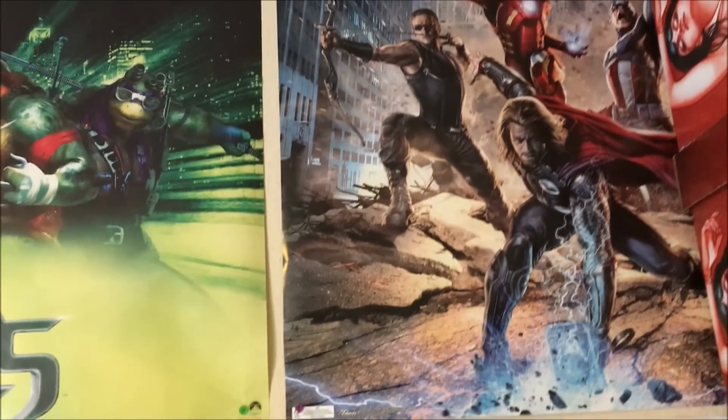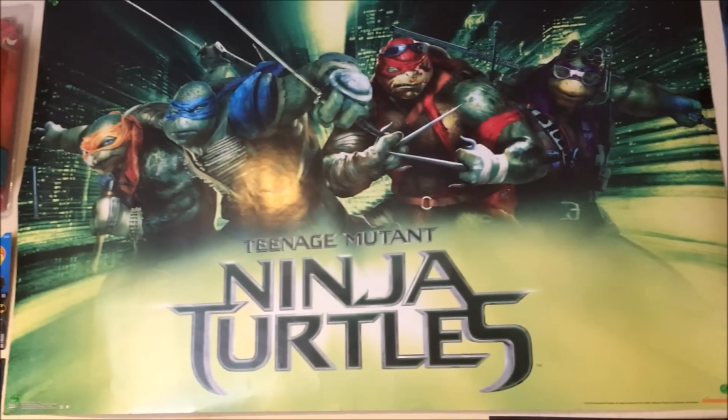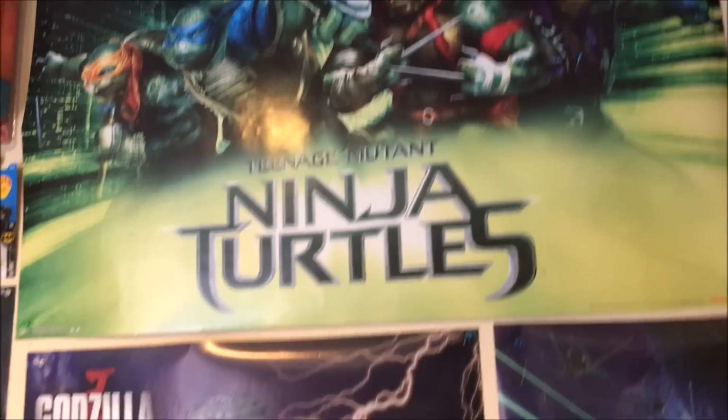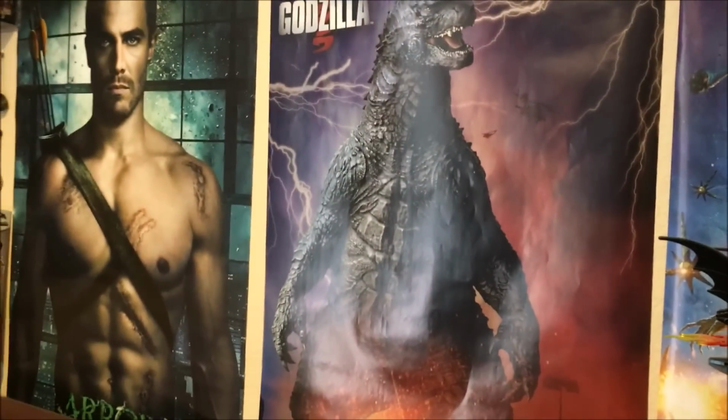And you got my stool right here, or steps, whatever you want to call it. And then you have a Godzilla poster, Guardians, the Avengers trailer poster. You have the first Ninja Turtles poster. I got this because the color pops, you know.